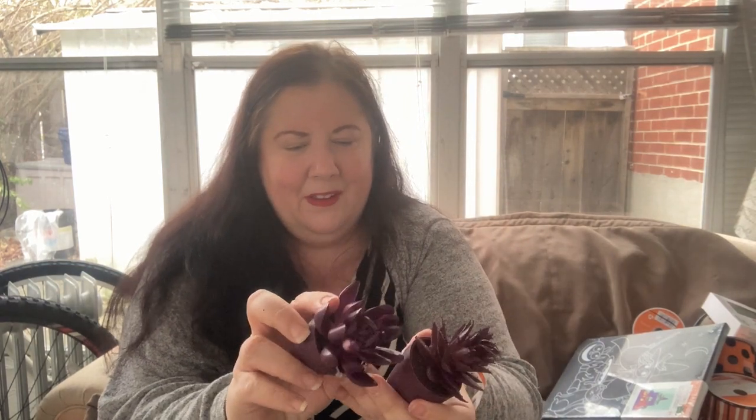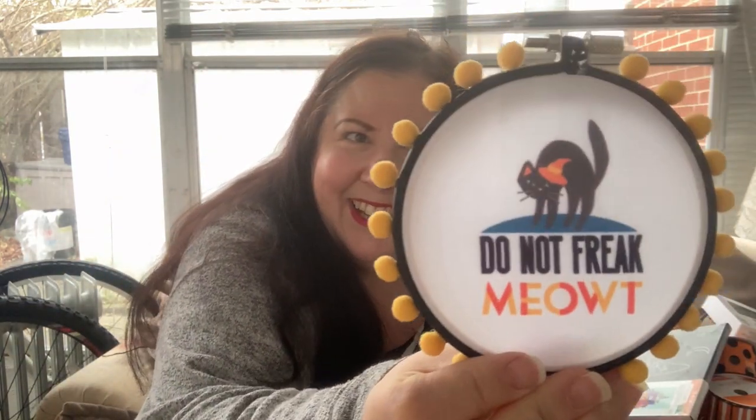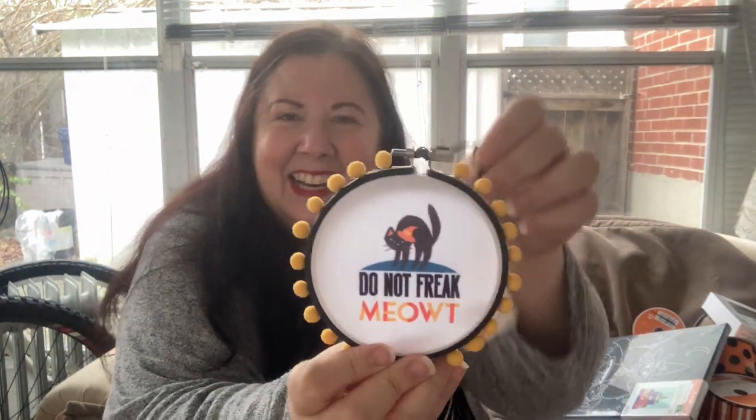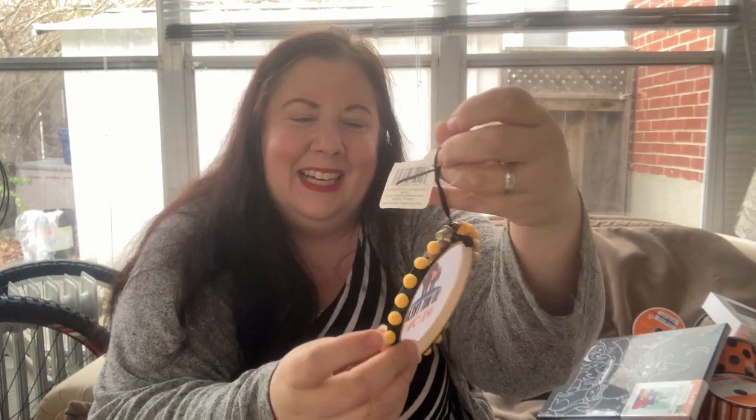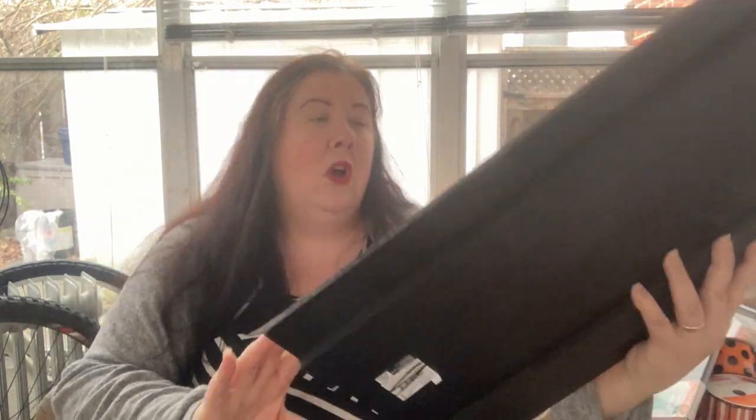Couple little succulents, they're cute. They're purple, and they were $3.99 Canadian. They're cute, actually. And it's like a little ornament, so cute. $7.99 Canadian. Another succulent, but it's kind of falling out, but it's cute as well.